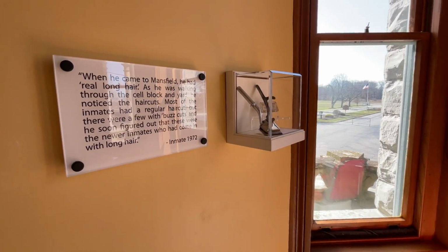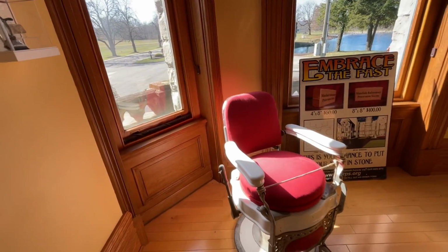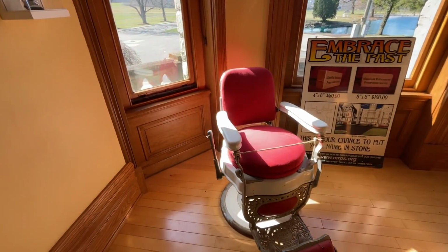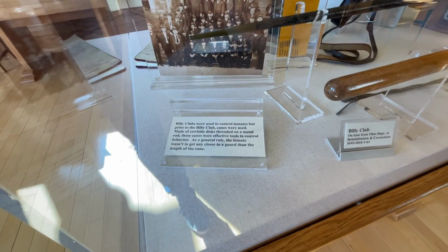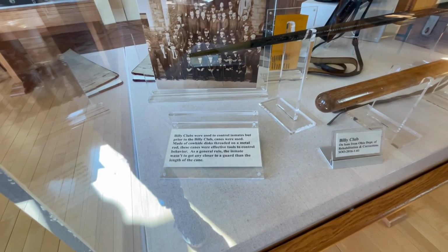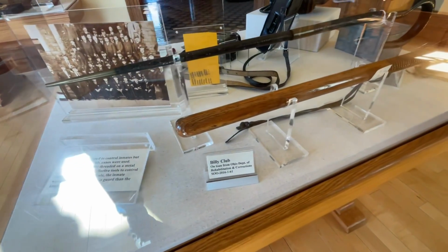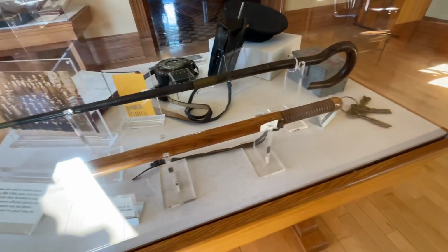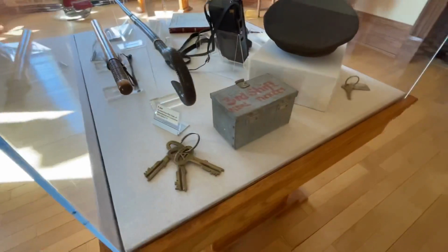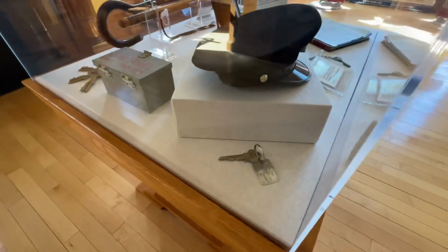Now, when an inmate came to the reformatory, they had the option of getting their hair cut, and one of the common haircuts was a buzz cut. And here we have a little bit of a guard display. Billy clubs were used to control inmates, but prior to the billy clubs, canes were also used. There's a billy club right there and a cane. Some original keys. Meal tickets, it says. Another key.